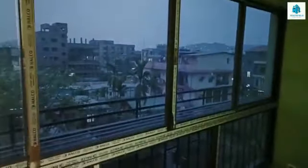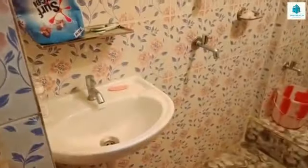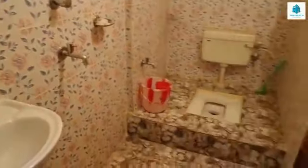Bedroom number two. It's a completely furnished apartment. Third bedroom, we have a balcony out here. This is the common bathroom, basically with Indian fittings.